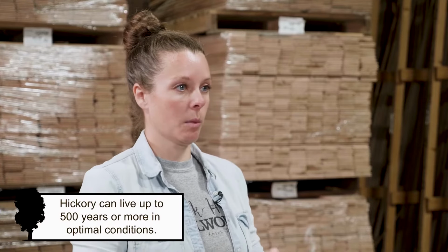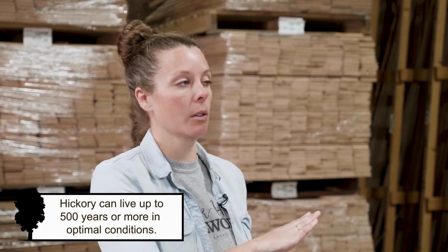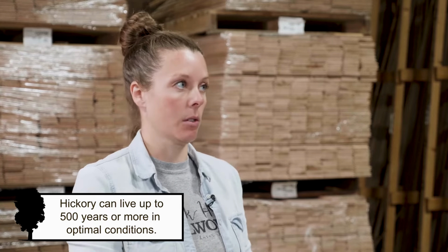Okay, so what can customers expect when they're shopping for select hickory versus character hickory? So the select hickory, you have your sapwood and your heartwood. The sapwood's white, the heartwood is more brown, whereas when you go into the rustic hickory, you still have those color variations, but now you're into a lot of streaking, bark pockets, knots. It's just a really busy product compared to the select product.